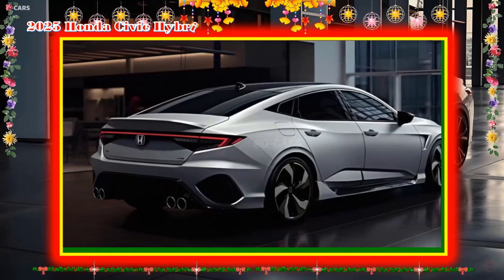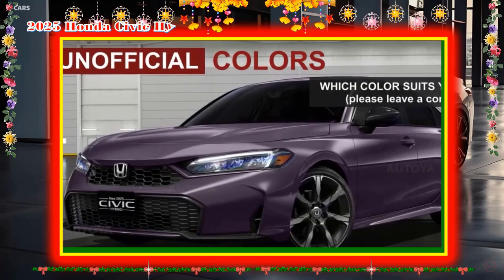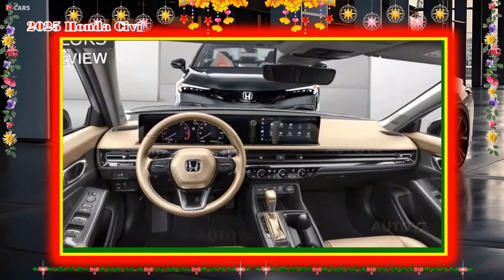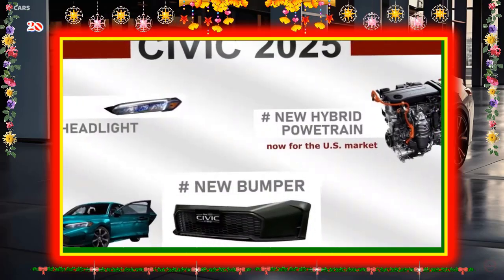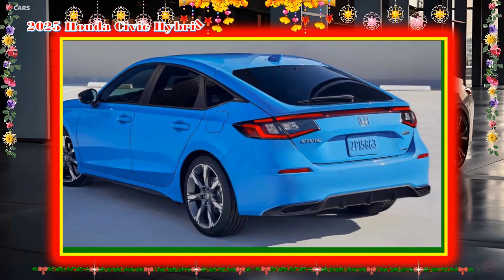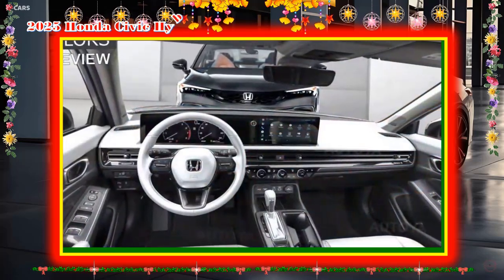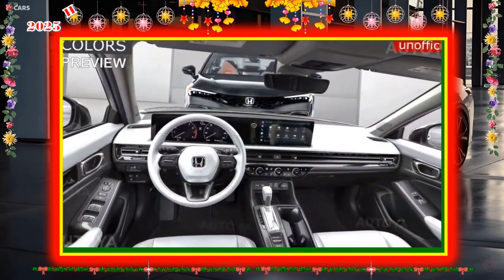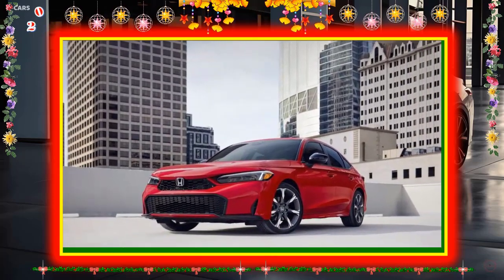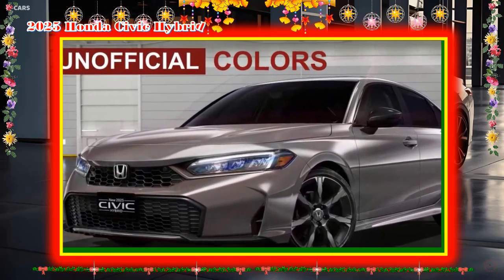You'll also find dual USB-C ports on the front dashboard, just beside the 12-volt power port below the HVAC controls. Just below them, you'll find the wireless smartphone charger in the center console. If you opt for the 5-door Sport Touring Hybrid, you'll gain leather seating, a 12-speaker Bose premium audio system, and a 9-inch infotainment display with wireless Apple CarPlay and Android Auto as standard features. Another unique feature for the 5-door hybrid is Civic's first integration of Google built-in.